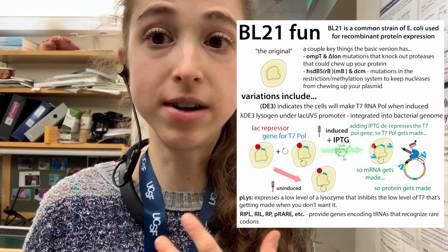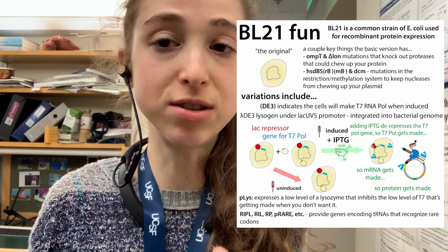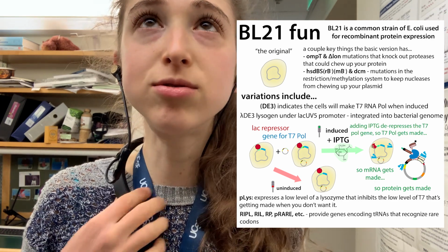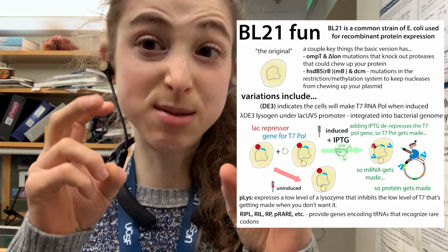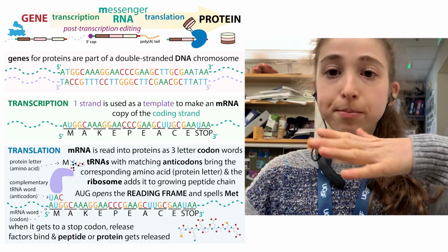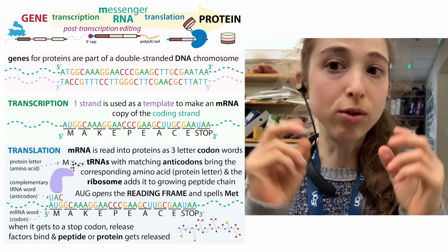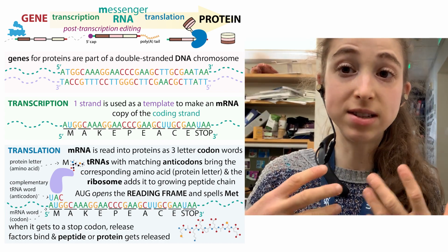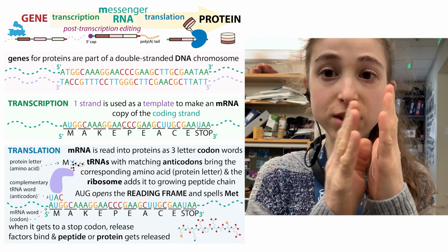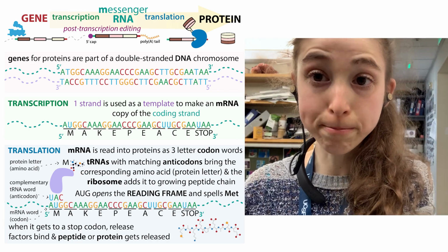These are all different bacterial expression cells that we can use to get bacteria to make proteins that use slightly different spellings than they're used to. So in the messenger RNA instructions for making a protein, they kind of spell which protein letters to add. These amino acids are in the form of these three-letter words called codons. So you have codon, codon, codon, codon, codon.